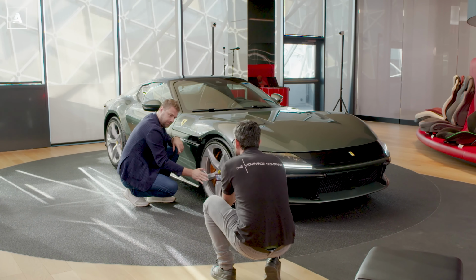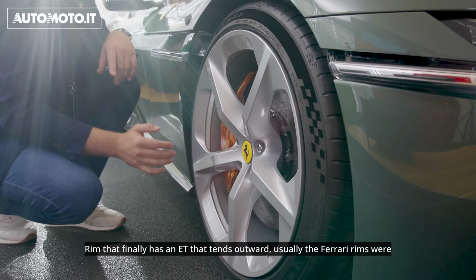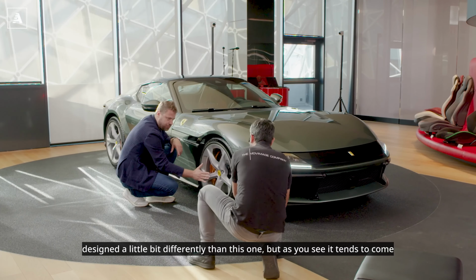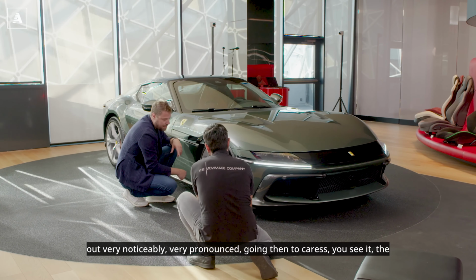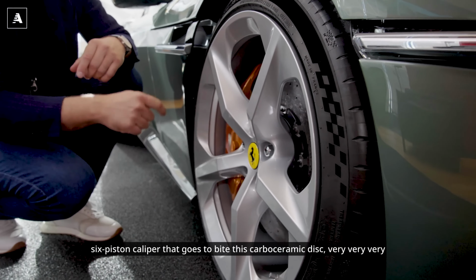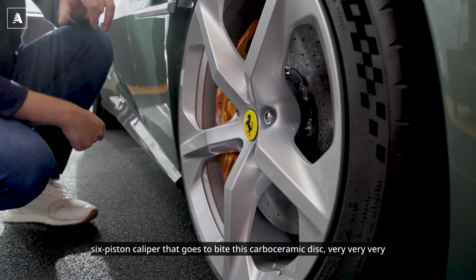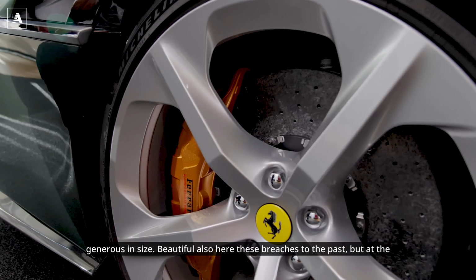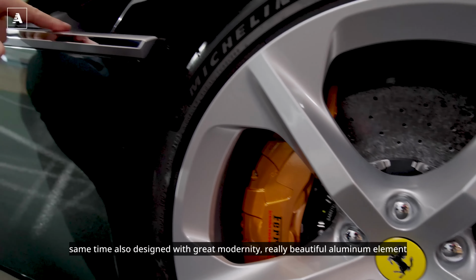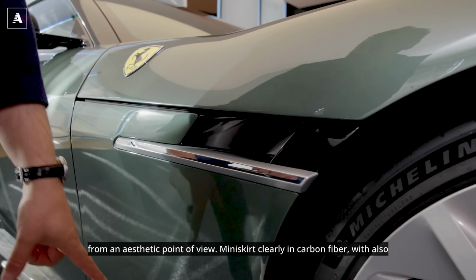clearly made for the 12-Cilindri. A rim that finally has an ET that tends outward. Usually the Ferrari rims were designed a little bit differently than this one, but as you see, it comes out very noticeably, very pronounced. Going then to caress, you see it, the 6-piston caliper that bites this carboceramic disc, very, very generous in size. Beautiful also here, these nods to the past, but at the same time also designed with great modernity. Really beautiful aluminum element from an aesthetic point of view.